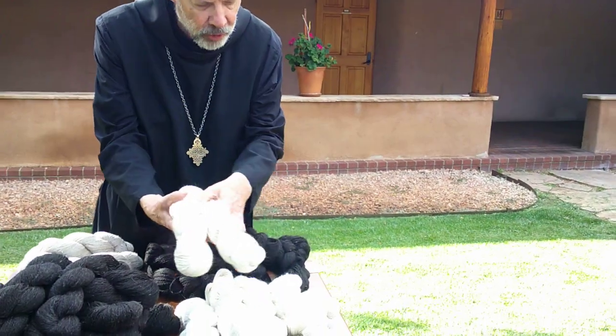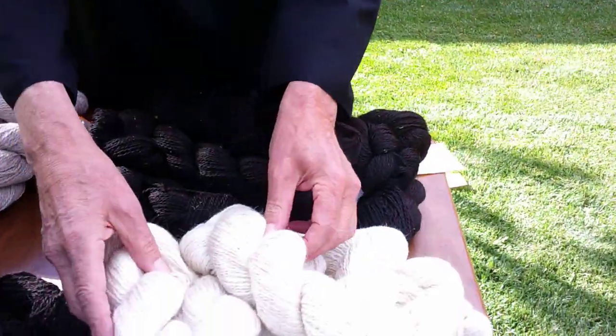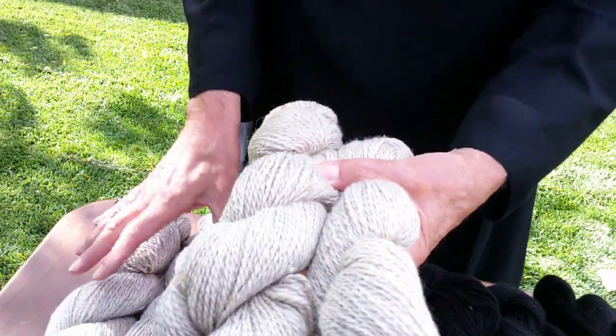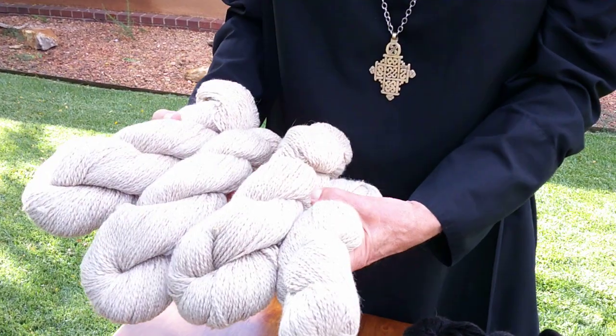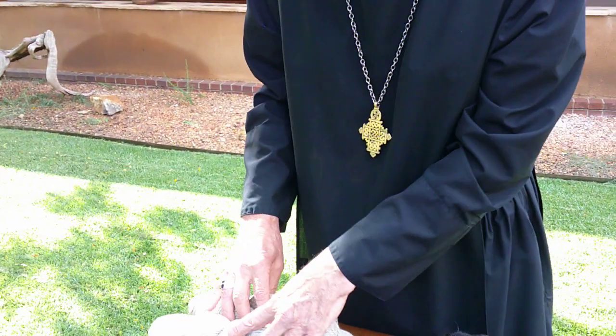This is the mom Gloria, beautiful white wool, and her daughter Clara. Not so much from her, a younger sheep. She's now full grown, but not so much from that first shearing. We'll get more, I'm sure, from the second shearing this year.